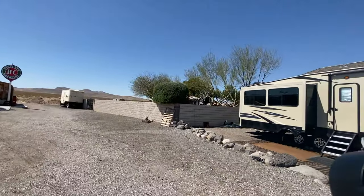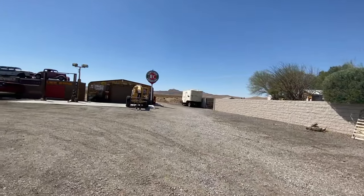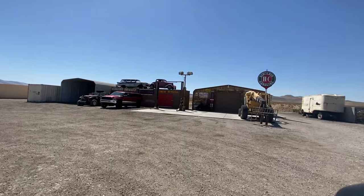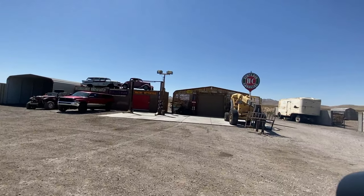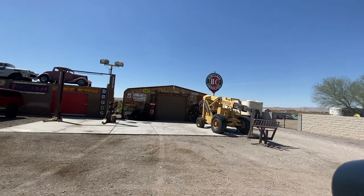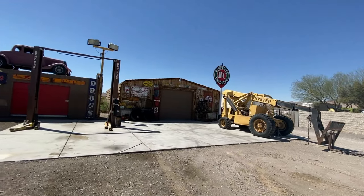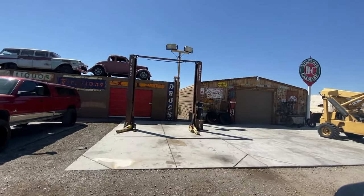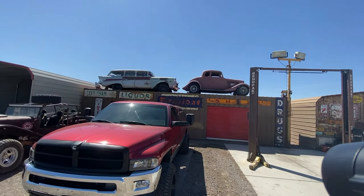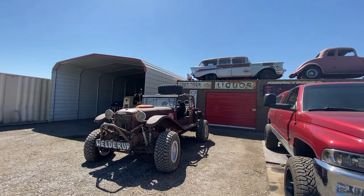There are more cars up in the back there. Check it out, folks. This is all like behind the scene footage. You'll never get to come to Steve's house. Nice lift. Cool Jeep.